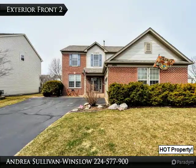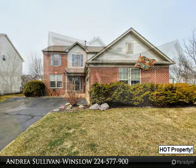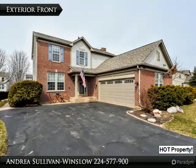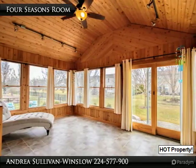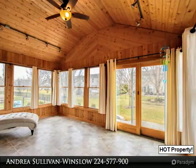Honey, stop the car. This is the true turnkey home you have been looking for. Meticulously maintained, fabulous upgrades, ideal floor plan, gorgeous expansive brick paver patio, and professional landscaping, sunroom with shiplap that Joanna and Chip would be envious of. Feel the love and comfort from the moment you enter.